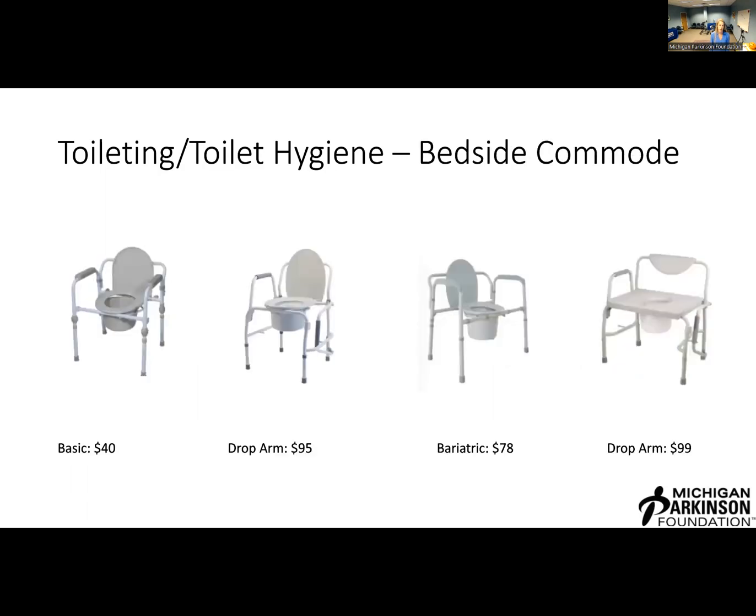I'll just briefly mention these are the 4 main types of bedside commodes. And the reason for the drop arm is if you're doing a slide board transfer, you'd want to do one of the 2 drop arm options here.